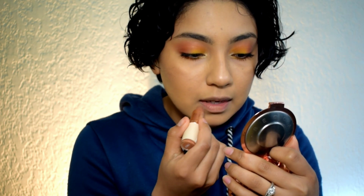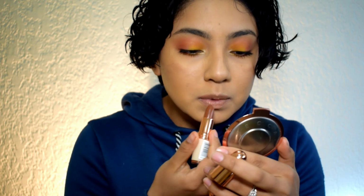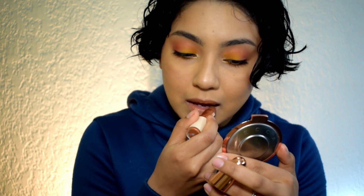Alright. Oh, I feel like it looks so much lighter on camera. Okay, I'm gonna go over the top of that with the color Fudge. I also don't really love the shape of these lipsticks. It's sloped. I get why she did it, but I really like it. Okay, there you go. That's what I was looking for.